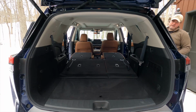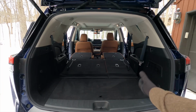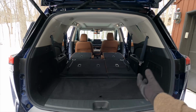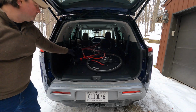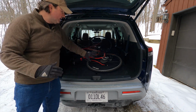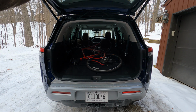Pull a couple more levers, these on the seats, and now you have 81 cubic feet of storage and room for 2. And I would say plenty of room for my bike, but let's find out. Oh yeah, plenty of space. Nice and wide, plenty deep. Slid right in with no trouble at all. Yeah, okay, let's take a look inside.